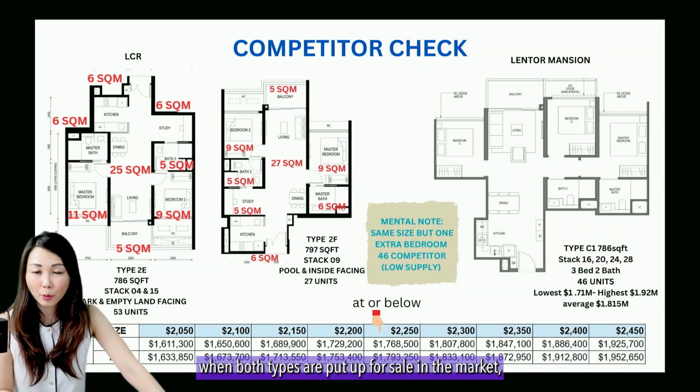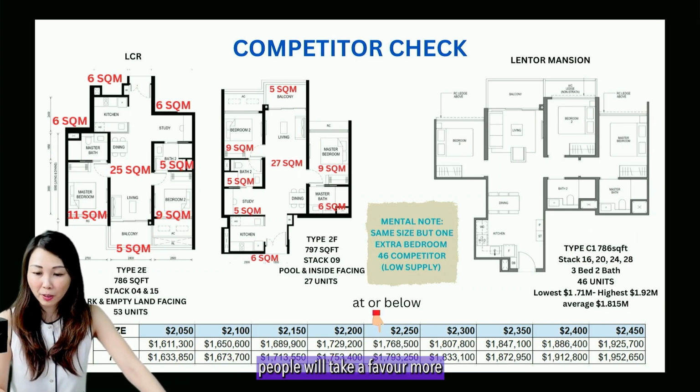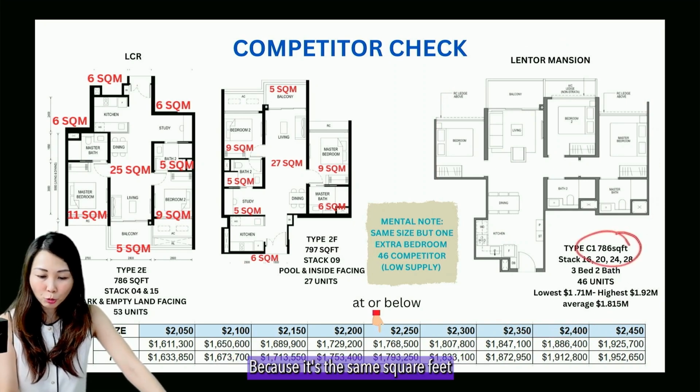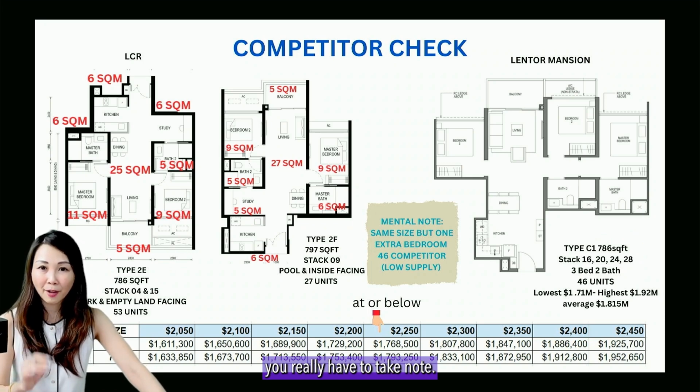So this means to say, when both types are put up for sale in the market, people will favor looking at Lentor Mansion's 3-bedroom compact more, because it's the same square feet as compared to your 2-bed plus study. So this may be one thing you really have to take note.